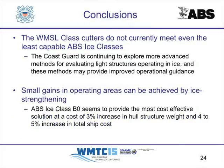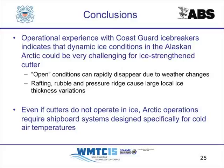The Whimsical class cutters don't meet any ice classes. Recently developed methodology for structural analysis shows promise for quantifying the risk, which is what we need to do. Small gains in operating areas can be achieved reasonably, cost-effectively by going to something like ABS B0. A0 was not considered because it's a hull form change required.